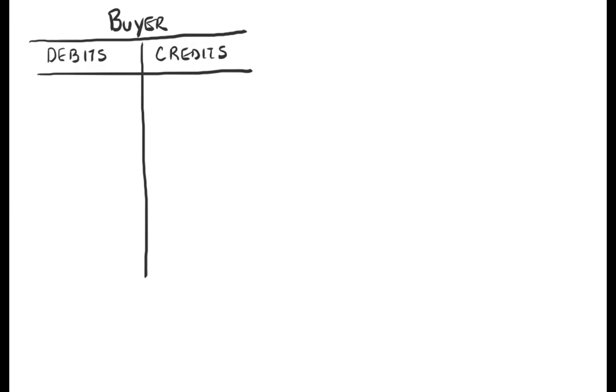So our purchase price is $395,000. That is definitely a debit. And then we've paid $15,000 in earnest money. Is that correct? That's a credit. And then the amount of our loan is $310,000. So that's a credit.